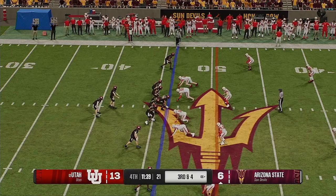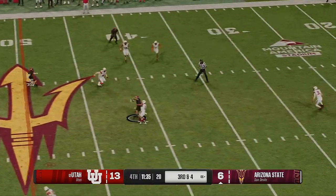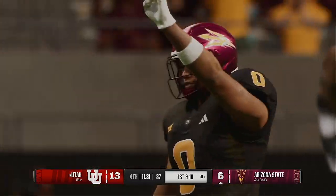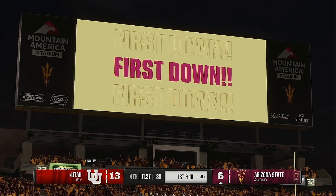After the incompletion, they'll come to the line for a third and four. Lets it fly out to the wideout. He's got it for a big gain. Tackle made at the 41. That's first down yardage. This is a big conversion by this offense.